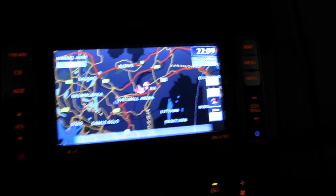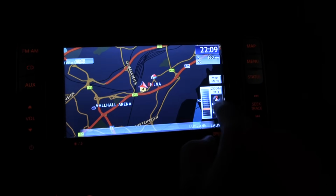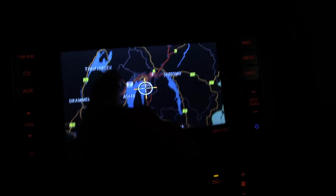but we're gonna YOLO it over to Geilo, and then we will just deal with the consequences on the way back, and we will not sleep over there. I don't have time for that. So we will actually go straight to Geilo tonight. It's 22. Want to avoid some traffic.